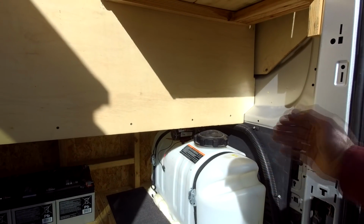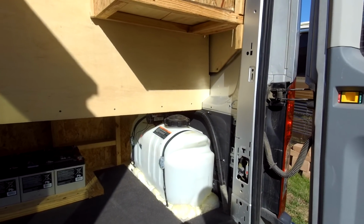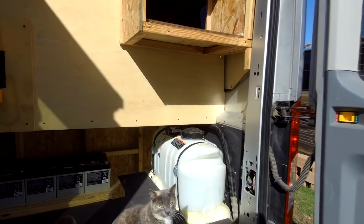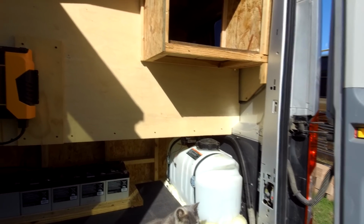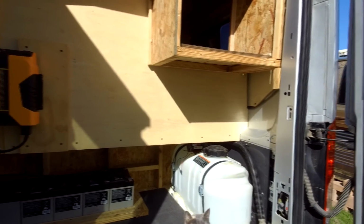So anyway, that's the air conditioning, that's the solar system, and here's the water tank. Now, this water tank came from Tractor Supply. It's an ATV weed sprayer, basically, manufactured by North Star. It's a 26-gallon weed sprayer that goes on the back of an ATV, and a farmer can drive out into the field with it and spray all his weeds and kill them.